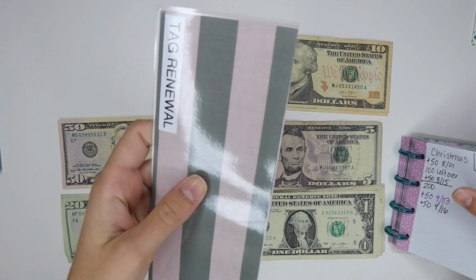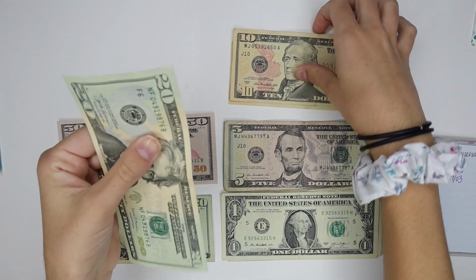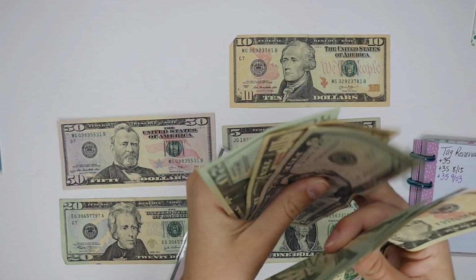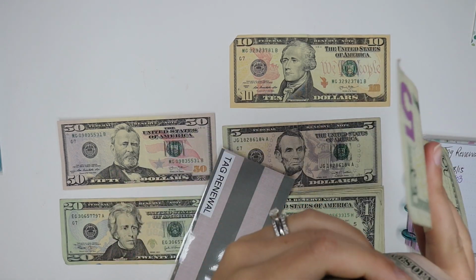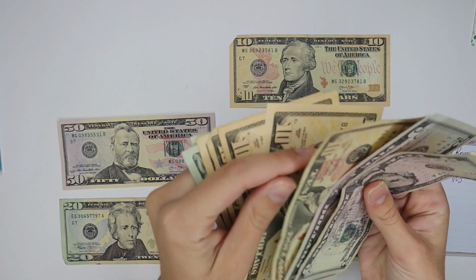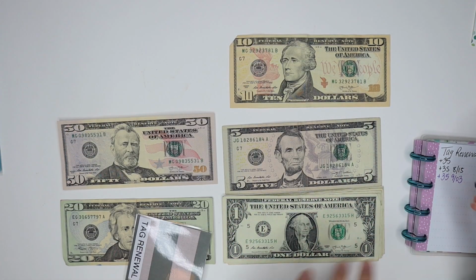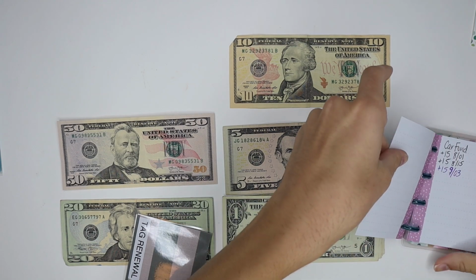Now we have tag renewal, and this is going to be emptied soon because it's almost time to pay for my tags, but it needs $35 this pay period. $35. And when I empty this, I'm just going to put it back into my checking account, and then I will write a check to send in, because obviously I'm not gonna mail cash. So I have 20, 40, 60, 80, 100, and 20, 30, 40. So $140, and I still have, I think, 2 more pay periods until I have to mail this in. So we will definitely have enough money. I think we'll have a little extra. So this is one category I budgeted good for.